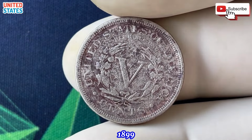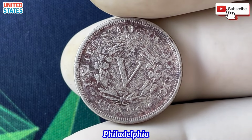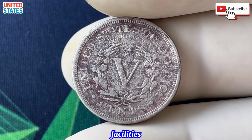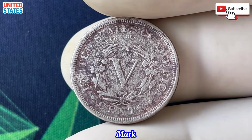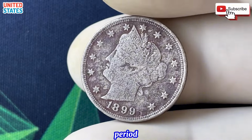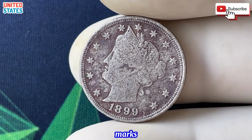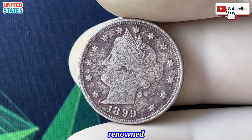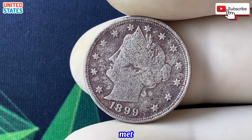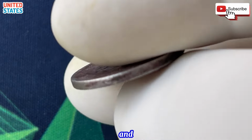The 1899 Liberty Head nickel was minted at the Philadelphia Mint, the oldest and most prestigious of the U.S. mint facilities. The absence of a mint mark indicates its origin, as coins produced in Philadelphia during this period typically lacked identifying marks. The Philadelphia Mint was renowned for its high standards of quality and precision, ensuring that each coin met the expectations of both the government and the public.